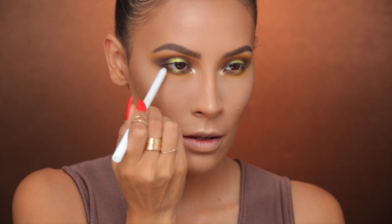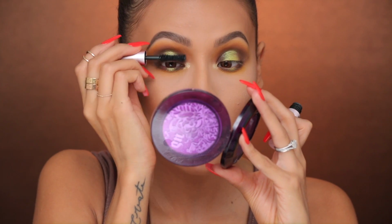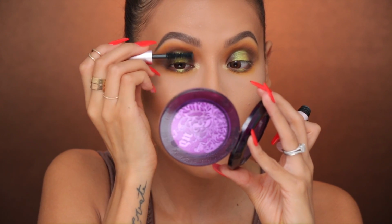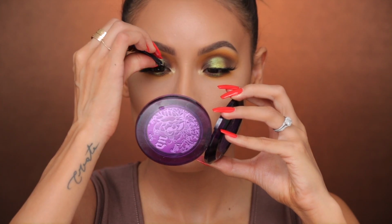Then you want to take any brown liner and just line the waterline in the gaps where you have the dark on the inner and outer corner. To add a little volume and darkness to our lashes, I'm using my Too Faced Better Than Sex mascara and just giving a light layer of this before our falsies. And these are, of course, my House of Lashes Iconics.